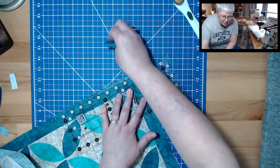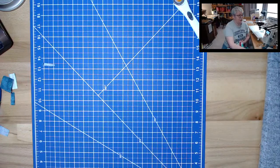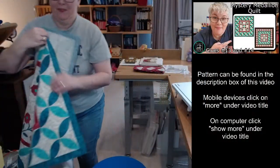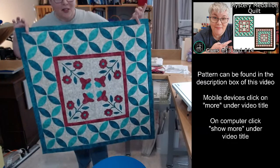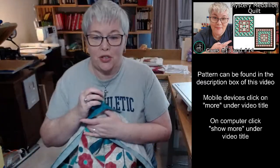All right. Here's my little tidbits, my little nuggets. Let me hold this up so you can see how well this really just frames it. Isn't that pretty? Look. Just that small little border makes a huge difference.